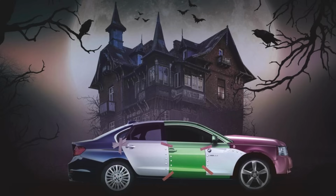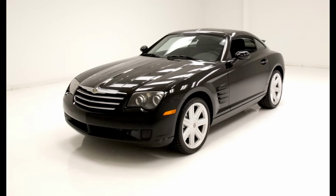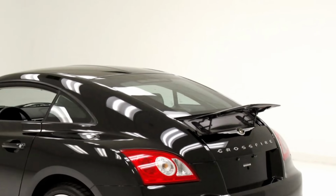All right, let's get back into the great-looking cars that were a nightmare to drive. It's a Chrysler Crossfire. Remember those? I still see those on a daily with that nice little automatic flip-up tail in the back.